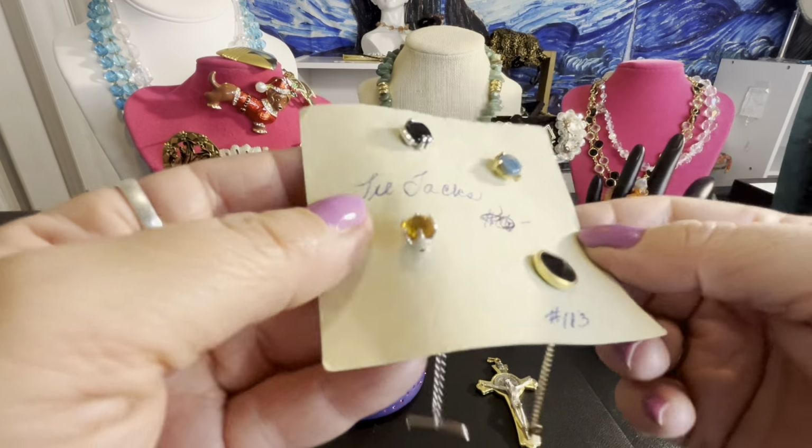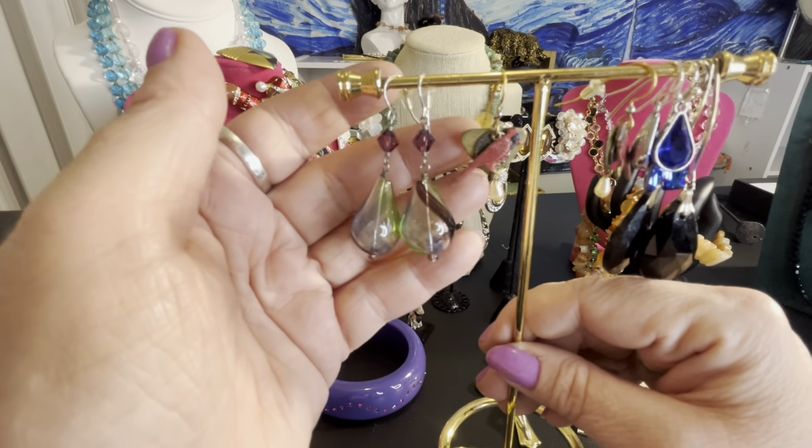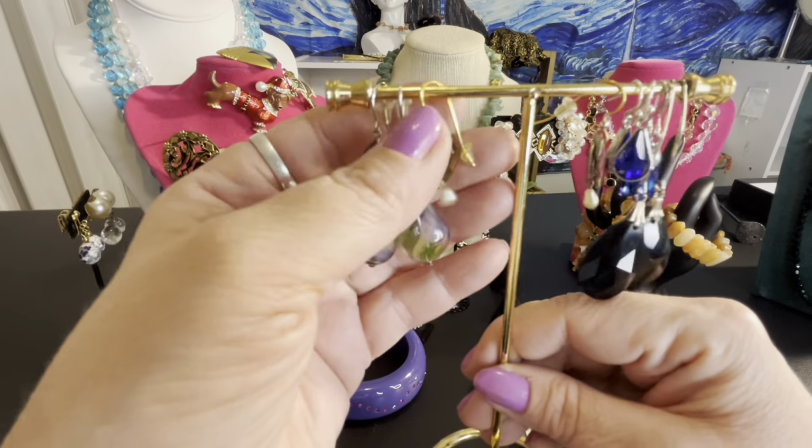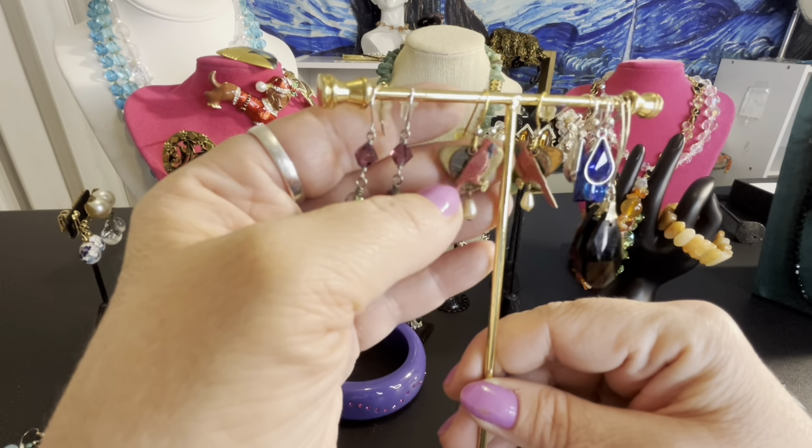Beautiful. Look at these crystal. I didn't test the metal, but these are blown glass. These are old. Okay, these are pretty amazing. Don't you think? I do. I see a bluish on it, green, purple, and they are blown glass. And those are crystals. I've tested metal on them. I don't know what it is, probably just silver tone.